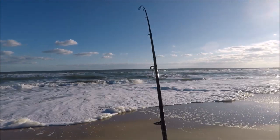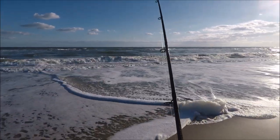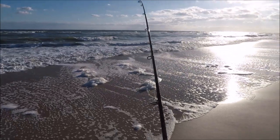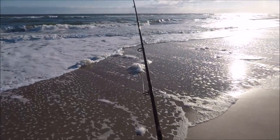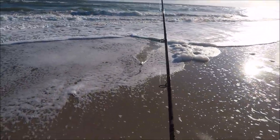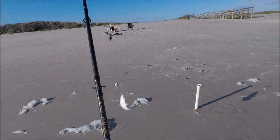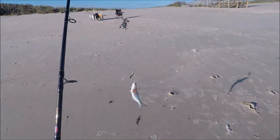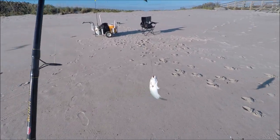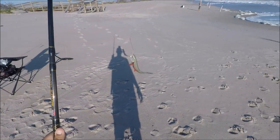First fish on. It drags like a blue, but you never know. Let's see what it is. First fish of the day. Let there be blue. Yes, sirree bob. That is a bluefish. Oh, baby, already bled. We got our first bluefish of the day. Look at that bleeding. We got a bleeder, boys.